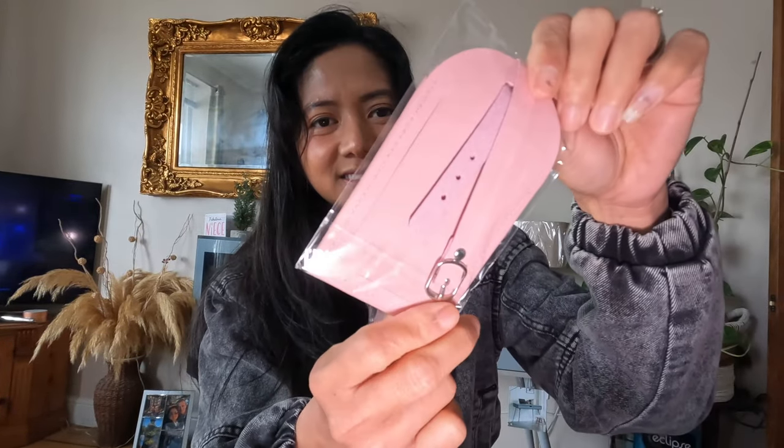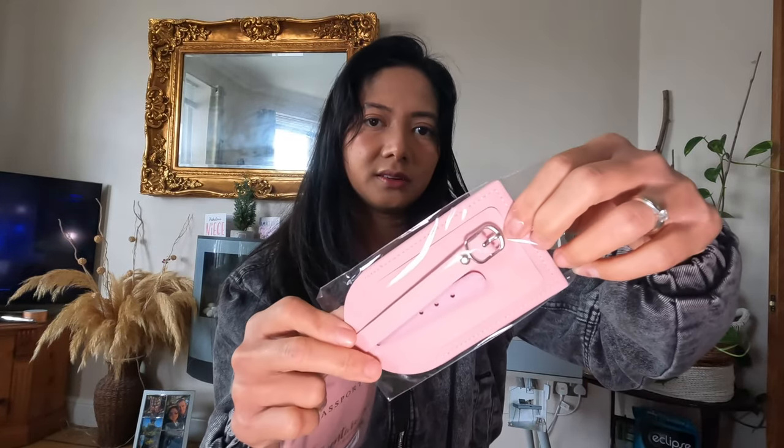And the next item we have here, the passport holder and a case with luggage tag. Oh, this one is so nice. So when you go travel, you can just put your name in here, your name, address, your luggage tag. Oh, this is very nice. So it's only one parcel that arrived today, so hopefully the other one will come tomorrow.